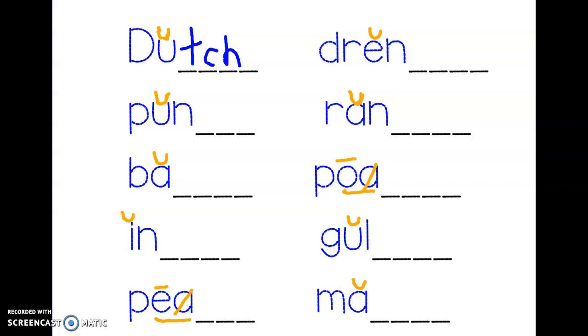Why do you suppose this word is capitalized? Good, it's a proper noun. It names a specific group of people from a country called the Netherlands. Let's go to the next word.